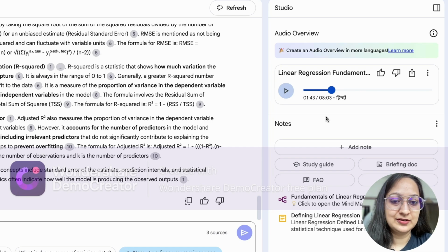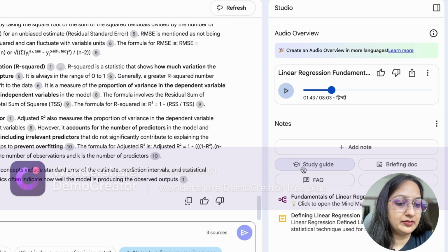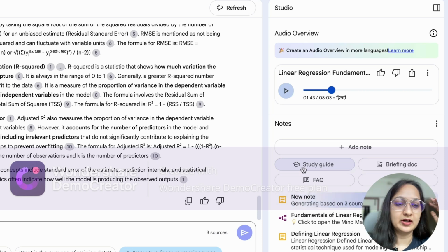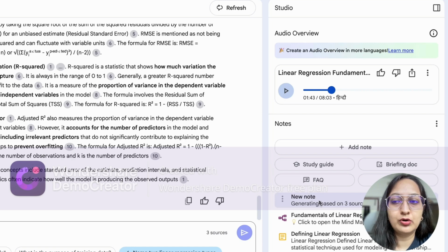So this is great. Alright, let's now come to the studio side of the NotebookLM window. Over here you see a lot of other features. Once you have added all your sources, had deep conversations about those sources and materials, and understood the concept, what do you need at the end of your preparation? You need some time for revision, or to go through some key terms, right? So here I'm going to click on the study guide feature, and it is generating a study guide based on all of these sources.